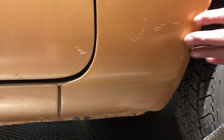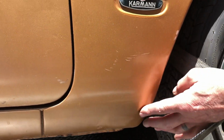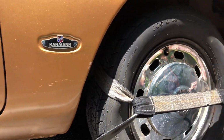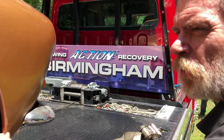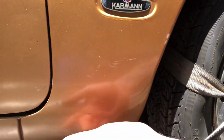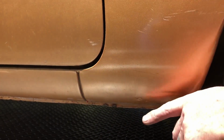So if you guys are doing filler work at home, don't do this. Always use a long flat block, and when you have to do your turn, do your turn. But this is really unacceptable. There's about an 1/8 inch difference in the height between here and here.